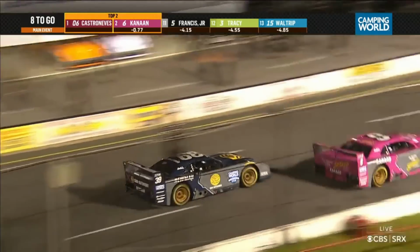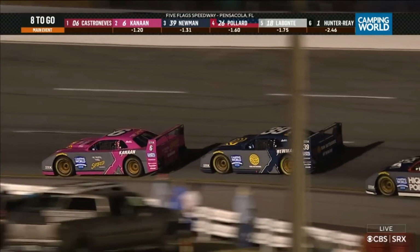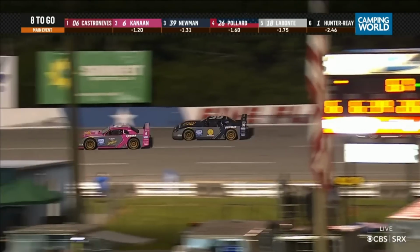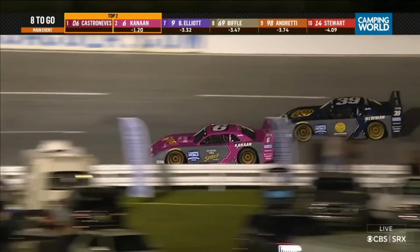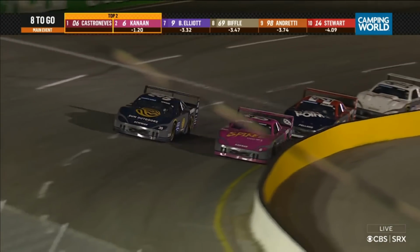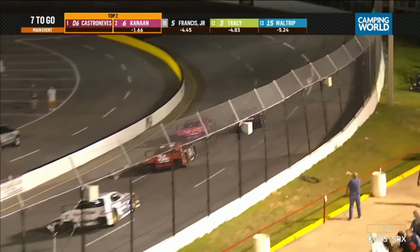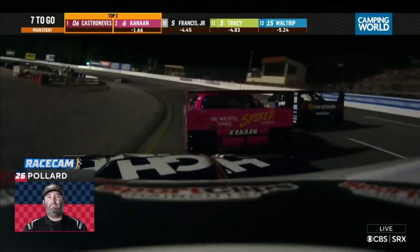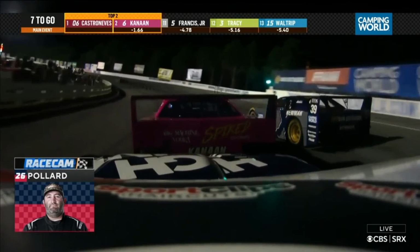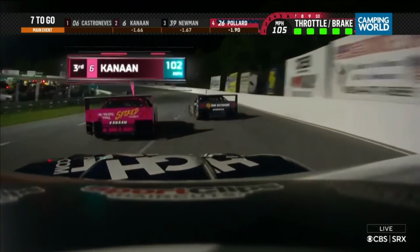Here they come as the pressure begins to build on Tony Kanaan for second place. Ryan Newman looks inside. Can't get enough running room. He'll try it again off turn number 2. Tony Kanaan might have burnt off a little bit on those tires. He's being real defensive now, making sure Ryan has to go to the outside. I'm a little bit surprised by this for sure, but that is how these races work sometimes. You might just be the guy who's been a little bit too aggressive on the tires. Castroneves leads. This is the fight for second. Kanaan inside, Newman outside, Pollard looking for the open lane.